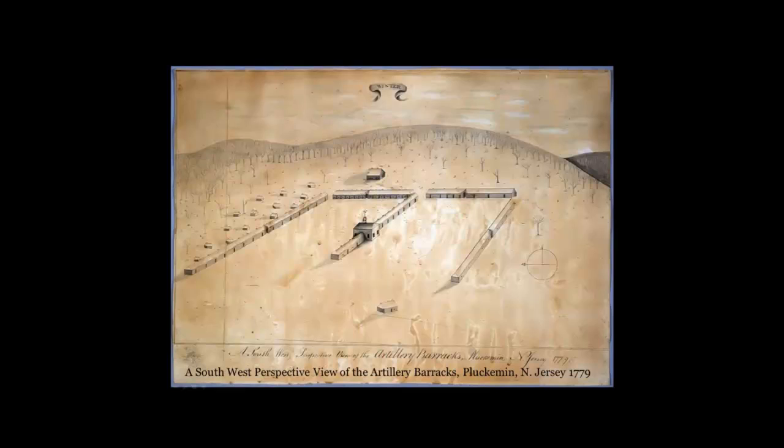The scatter of cabins to the far left, at the north end of the site, were probably used by camp followers, sutlers, and for a variety of other purposes. The Pluckemin Cantonment was a remarkable accomplishment, one not paralleled elsewhere during the war. Artillerists were trained there, officers studied in the academy, craftsmen made and repaired equipment, and the Military Stores Department gathered materiel and resupplied the larger American Army for the coming campaign.